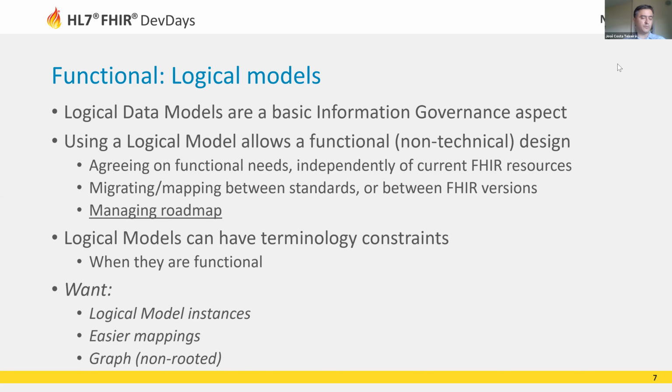So what we have been doing is capturing the functionality that we have in a logical model, and then we say, okay, this is a candidate for mapping to FHIR, for managing this in FHIR, which brings the managing roadmap. So having a logical model allows us to say this one is a candidate for next year for us to standardize in FHIR, because it's now working in our current standard, and we want to have it in FHIR.